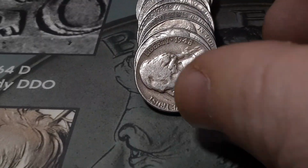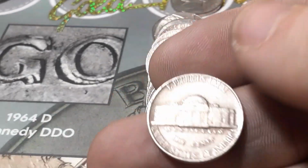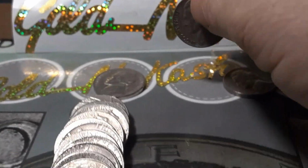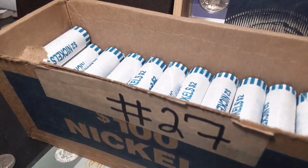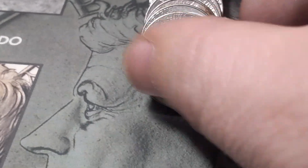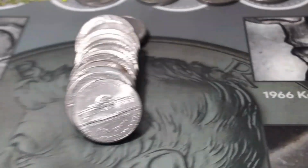We're going to have our first 1948. And we got a 48 out of Philadelphia. Roll 19, box number 1. We're going to have another 1955. This one is a Philadelphia.